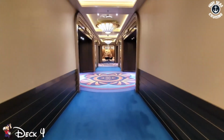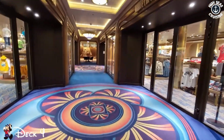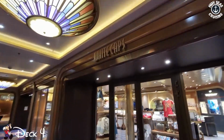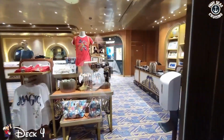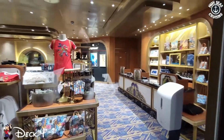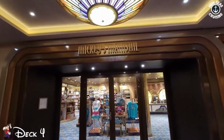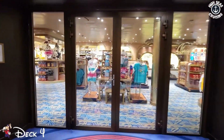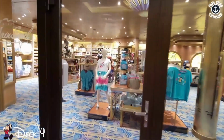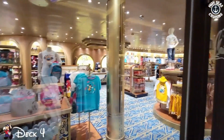And it's going to bring you into the shopping. There are 2 shops in this area. You have Whitecap, and it's going to be Disney merchandise. Of course, Disney cruise ship. Everything's going to be Disney. And on this side, you have Mickey's main sail. It's just going to be all things Disney, everything Disney.